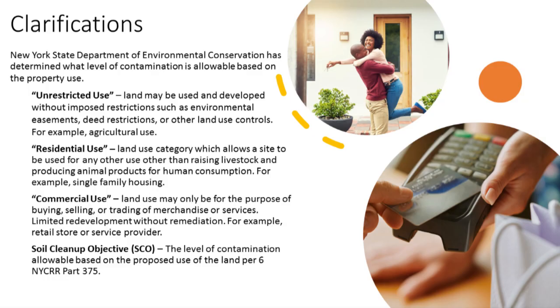The New York State Department of Environmental Conservation has determined what level of contamination is allowable based on the property use. An unrestricted use land may be used and developed without any imposed environmental restrictions. This is, for example, an agricultural use. A residential use is a category which allows a site to be used for any other use other than raising livestock or producing animal products for human consumption.